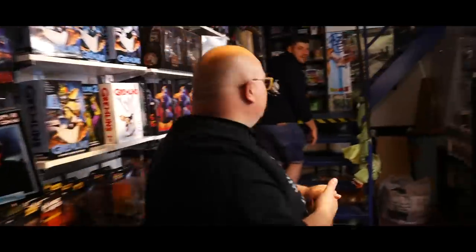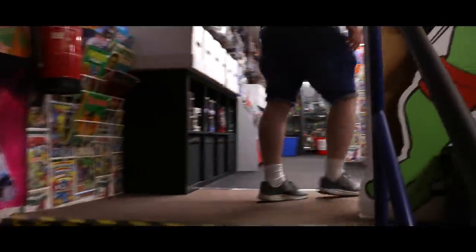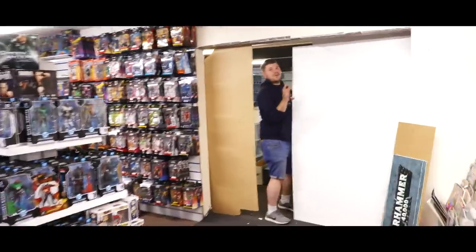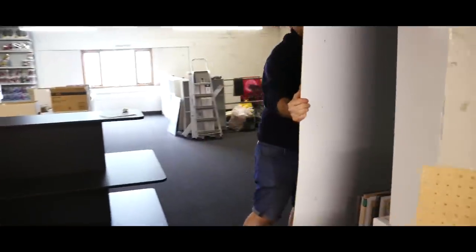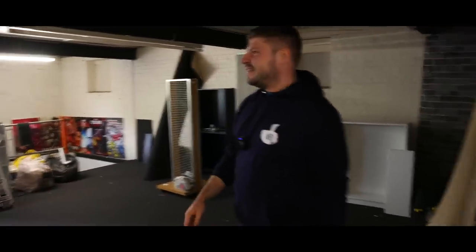Going into the new area that isn't released yet. Access Matt, I'll let you go up first. Toyshop on Tour, world first. There's still a lot of work to be done. I see the new comic book and manga and graphic novel section. So this is awesome. This is a huge space. I believe this is the biggest so far.